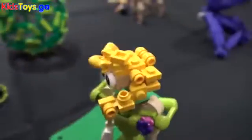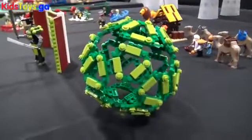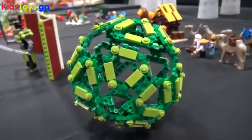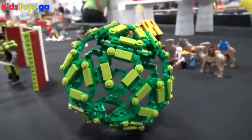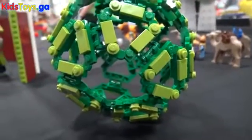Yep. And then the geometric ball. This one originally had a lot more of them clicked on the sides, but I had to take them off because I had to use them for other projects. But you can see the full version with the pieces I had clicked on here. You can see it on my Flickr page.